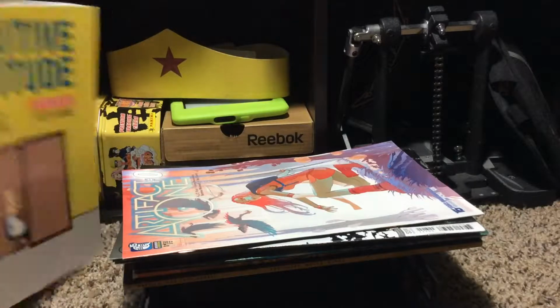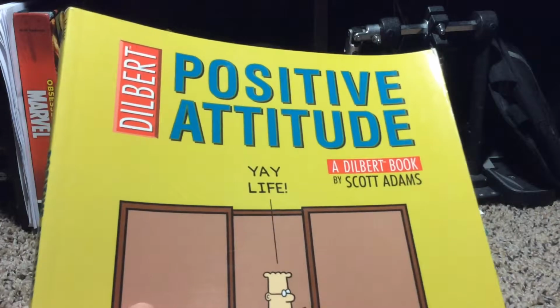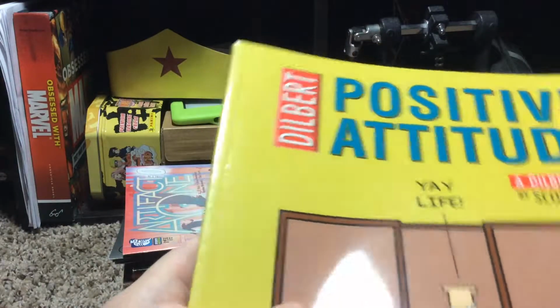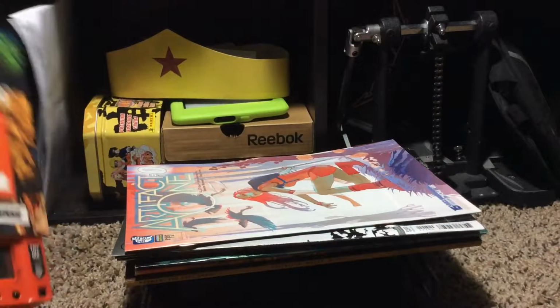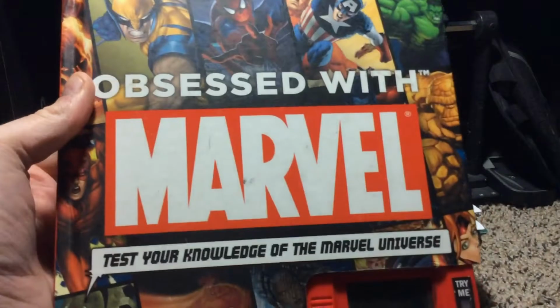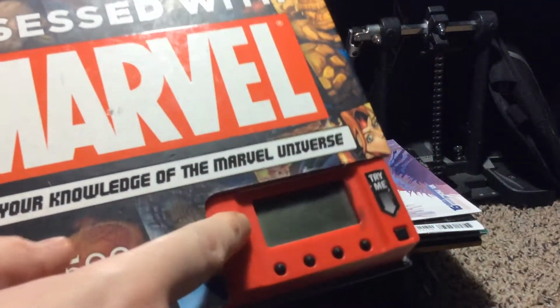Oh, and I wanted to show you this. I got this some time ago. This is Dilbert, Positive Attitude by Scott Adams, and I'm still enjoying the book. I got this a while ago. I think I got it from Barnes & Noble. Not really sure. And also, if you guys do not know, you guys need to get this book. I don't know if DC makes one, but Marvel made this. I got this one years ago, and there's an updated version of this, but it's without this.